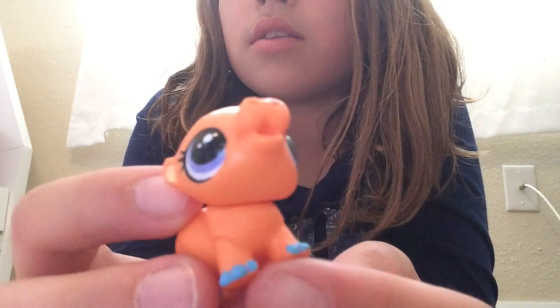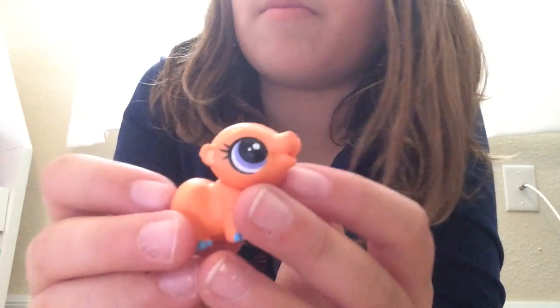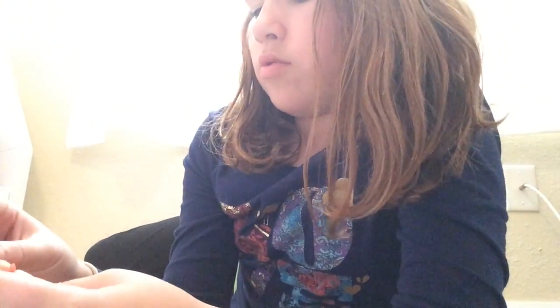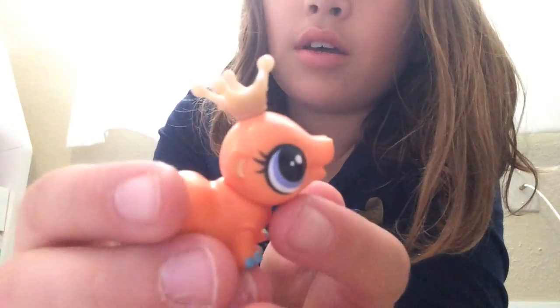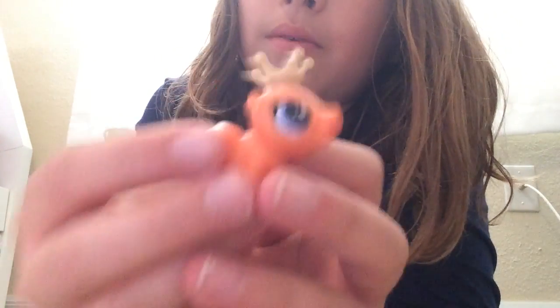So first up, this one that I said I don't know what it is. I think it actually is a hippo. It's its mouth and then its little meat pieces and its tail. This is a hippo. And this hippo's name is Humvee, I think. But the illustration has him in a crown, and I think that he looks so cute with it on.